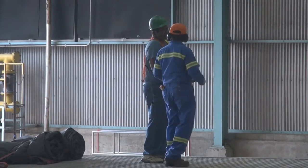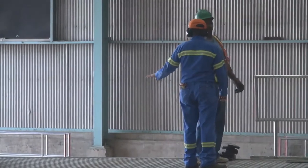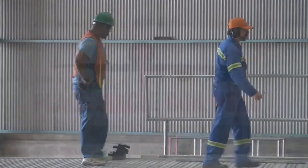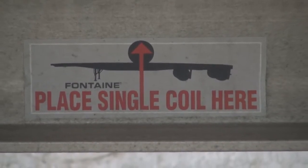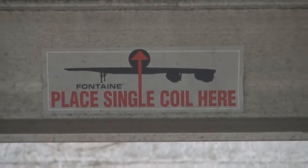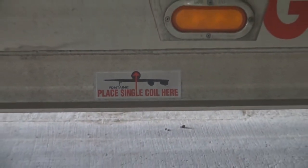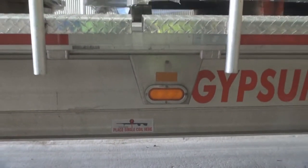You will assist the crane operator with the proper placement location of the coil. Any questions should be addressed at this time with the crane operator. Some of the trailers are marked with a decal to indicate the center of the trailer in the event of your shipment being only a single coil. A general reference other than this decal would be the center light on the side of the trailer.